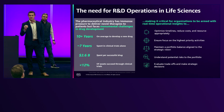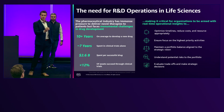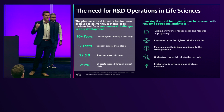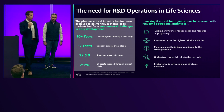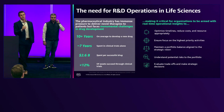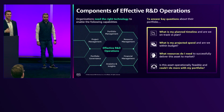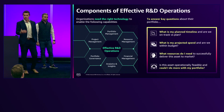So there's an immense amount of scrutiny on making sure that every product that we're investing in, you can think of every product a pharmaceutical company is investing in is just like an asset in your investment portfolio, for example. We want to make sure that all of those assets are progressing forward as quickly as possible and successfully as possible, while also being accountable to our operations. And when we say operations, we're talking about timelines, resources, and costs.